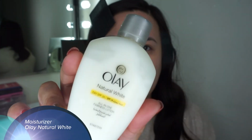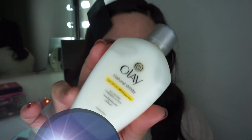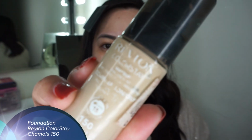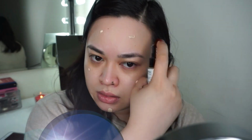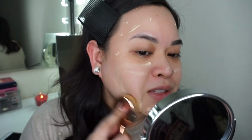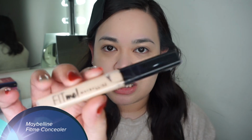As always guys, I'm going to use my moisturizer before applying foundation. I'm going to use Revlon Color Stay. We're going on a date because it's Valentine's Day. This is the makeup that I'm going to wear. We are going to conceal and I'm going to use Maybelline Fit Me Concealer and I'm in the shade 15.